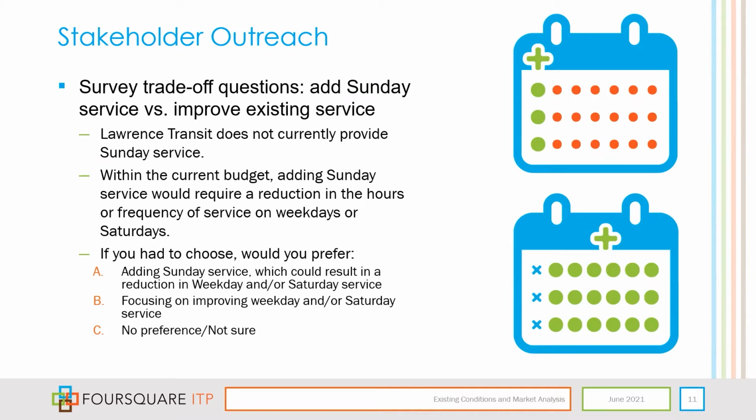They just need to have something to get from point A to point B, and they'll accommodate your schedule for that. Do you guys have any sense of time of day needs or anything on Sunday? Are people asking for certain types of trips, or is it kind of the same thing they would do on other days of the week?